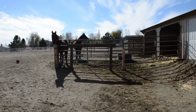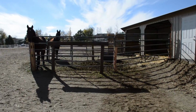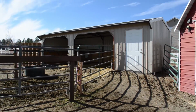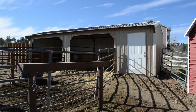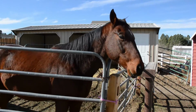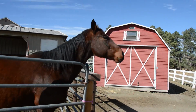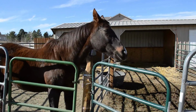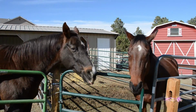So there is Ethan and Frisbee. They're waiting patiently for me to clean their stalls. Kind of nasty because I cleaned them yesterday, but I haven't cleaned them yet today. Good morning, Ethan. Good morning, Frisbee. Yes, the ponies.